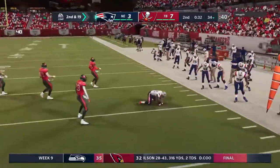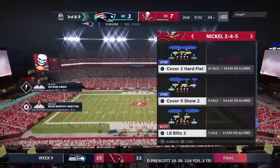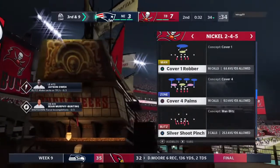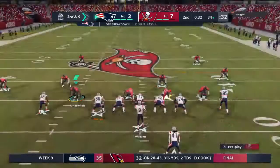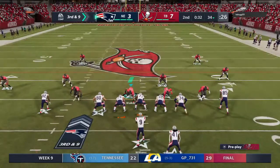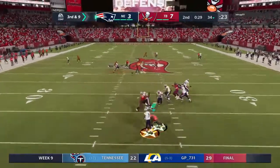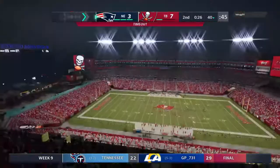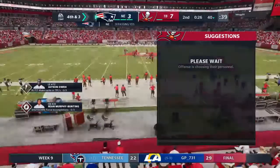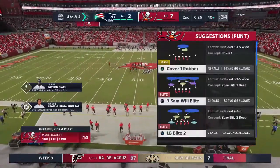And a quick throw here, that's complete. Now the Bucs going to use the first of their timeouts as they'll stop it with a little over 30 seconds to go in the first half of play. 3rd down. The Bucs with an extra defender now in the secondary here on 3rd down. Backfield, that's complete to Kamara. And he'll get this to the 40, but that's still going to be a few yards short of the first down. The Bucs going to go ahead and use the second of their timeouts as they'll stop the clock with 26 seconds to go until halftime.